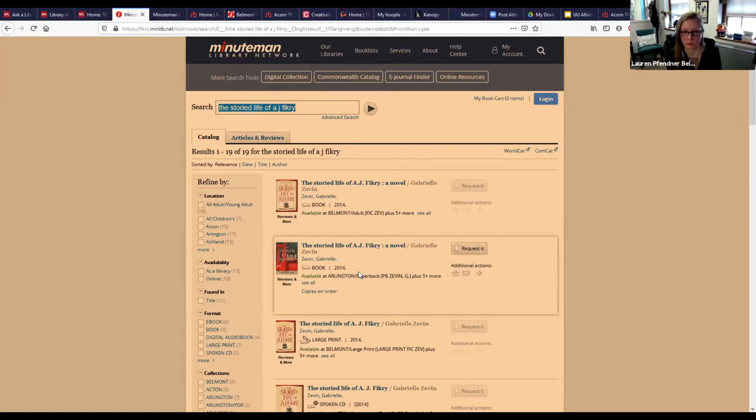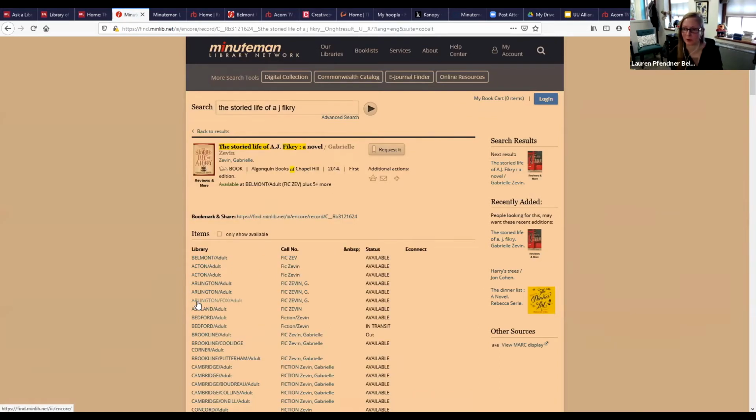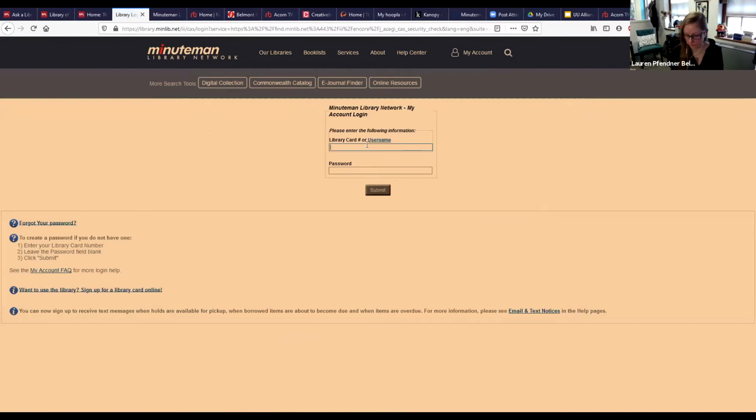If it's an item, for example, like this one, and because I'm in the building, it knows that I'm in Belmont, so it lists the Belmont items first, which is kind of handy. But if you see that there's a Belmont item that's marked as available in the status here, you can definitely put in a hold as you normally would, which would just be request.